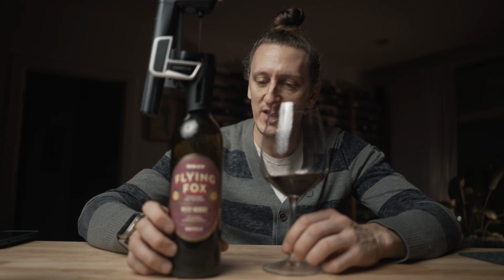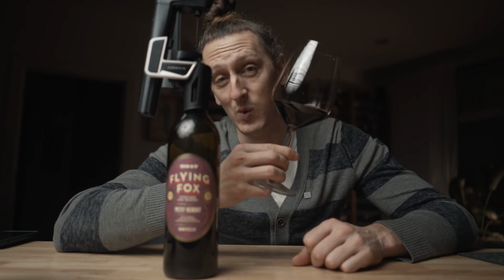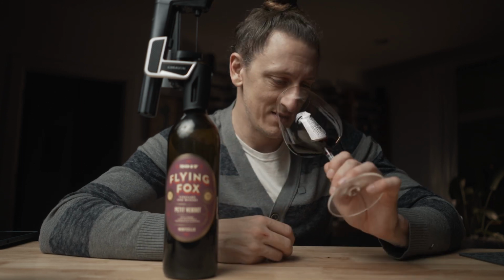This is... why am I just pouring this for myself? This is so good. This is not just pure Petit Verdo. This is actually 75% Petit Verdo with 25% Merlot. And for those of you that love Sideways as much as I do, will love Merlot. Actually, I have another wine that I can get into. All about Merlot. All right, this is beautiful, rich, dark, floral berries.